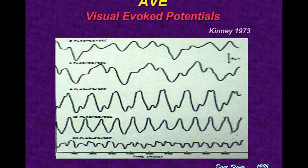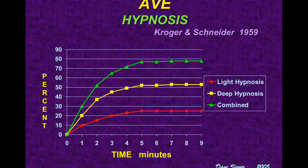Here's a study by Kinney. We can see the top trace. These are 2 flashes per second, and we can see that there are 2 pulses showing up. Those are the brain responses to the 2 flashes. At 4 flashes per second, we can see there's certainly a rhythm starting to occur. The third trace down is at 8 flashes per second, and here we can see that the brain is responding now very well at 8, and very clear entrainment effects from that. 12 is even more clear, and 20 is fairly clear as well at the bottom.